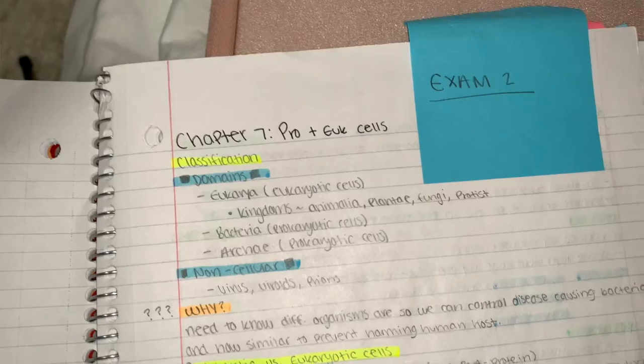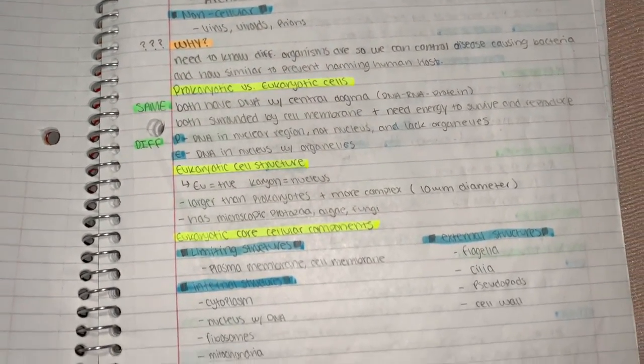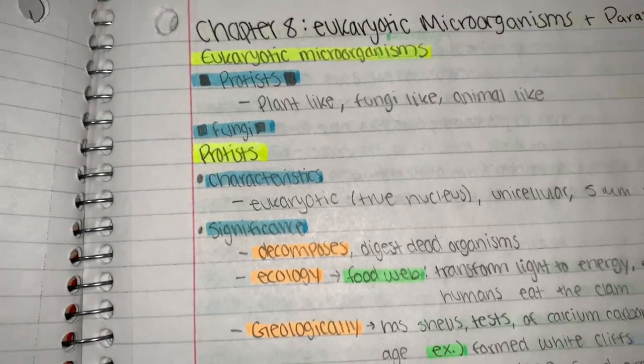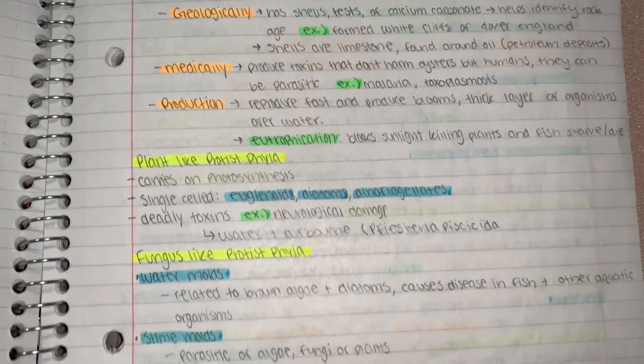You can see that in black I have the header and what chapter that was, and I have all of these different highlighted colors. So I have, like, an example where it says eukaryotic microorganisms and protists. These are headings and subheadings of what the topic is going to be. Then all of these things in orange are basically the vocab words, and green was what I used for examples. So I color coded all of my notes and organized them to look like this.